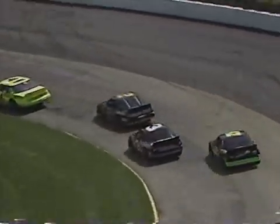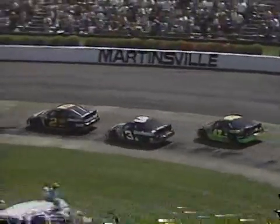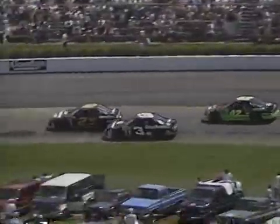Well, it looks like the NASCAR has. And Hutch Strickland, did he get lapped in the pits, Ned? Well, he must have. I don't know. He's just now coming out. I don't know.